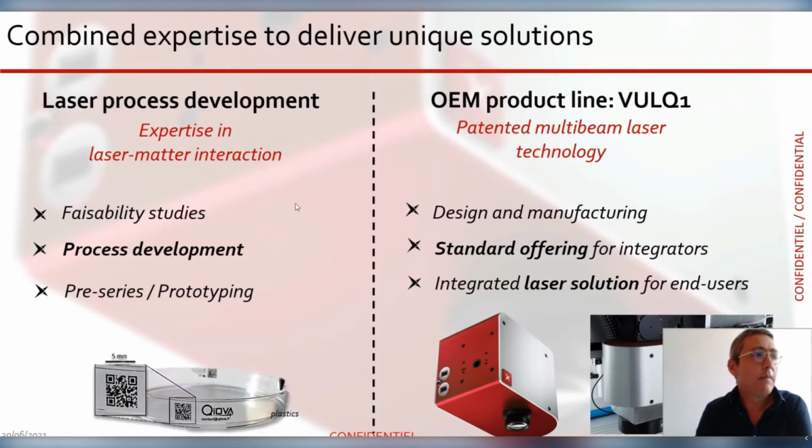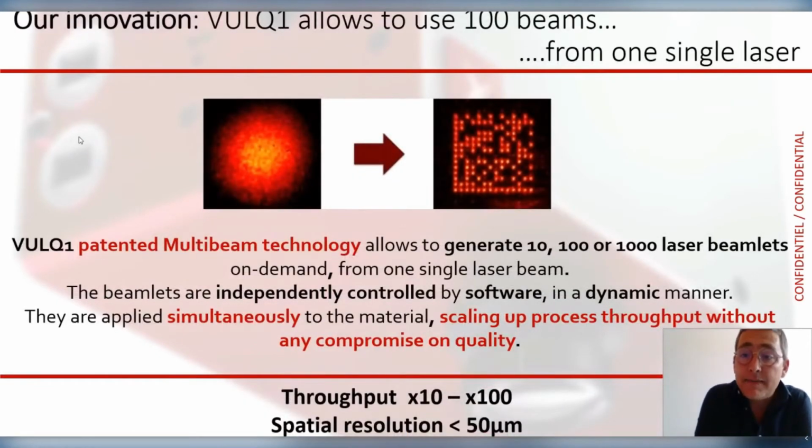So what's our innovation about? It's pretty simple. In fact, from one laser beam, using VULQ1, you're able to use and operate thousands of laser beam at once. Essentially, you place VULQ1 at the output of the laser, and at the output of VULQ1, you can generate 100,000 beams on demand from one single laser beam, so depending on what your application requires. And you can control all of these beams independently in position with a precision of typically a few tens micron, and also in energy when that's necessary. And you apply them simultaneously to the material, and this is how you can scale up the process throughput.